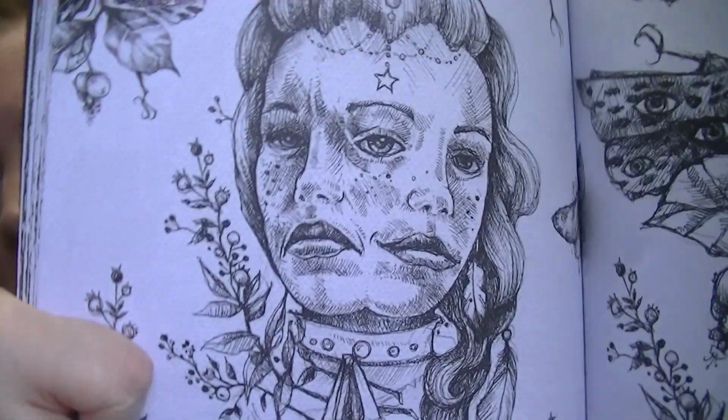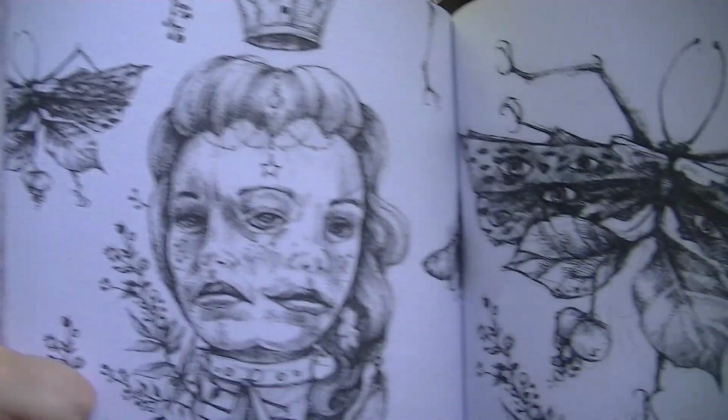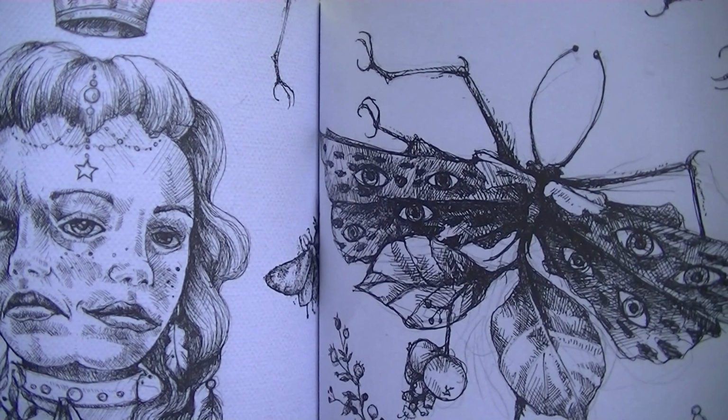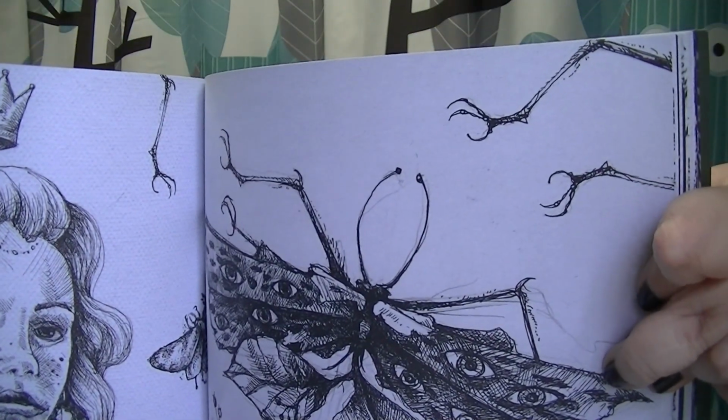Let me find something. It's got a lot of text in it, but you can't really read it unless you can speak Polish. But it's got, okay, here, this woman with basically three faces. And then here's an insect, a winged insect, but there's eyes in the wings. And you think at first that these are little tree branches, but they have claws. It's very interesting. And like I said, kind of unsettling and disturbing.